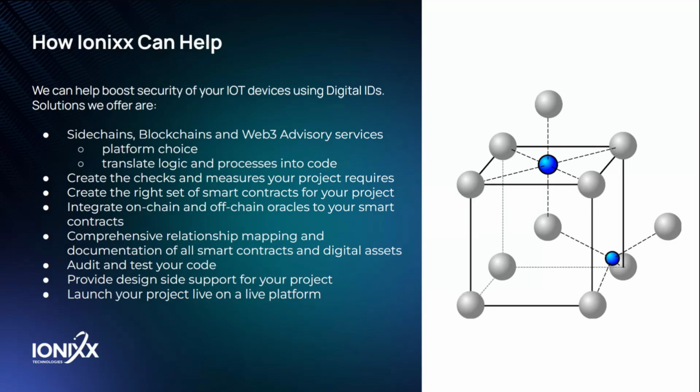We can do comprehensive relationship mapping and documentation. We can audit your code, test your code, as I mentioned previously, and provide design side support. We have a fantastic design team based out of Toronto. And launch your project live on a platform. So we can help with all that good stuff.